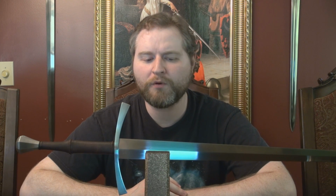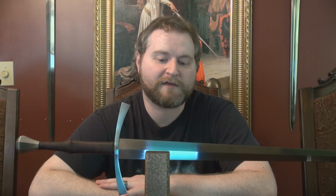Now, in the interest of being as objective as possible, I will make a note to Albions in general, not specifically this sword, and that is the expense. Their swords are very expensive, and I think it often puts it out of the price range for many people who would like to own a really high quality sword. So I get that expense is probably a bit of a drawback.